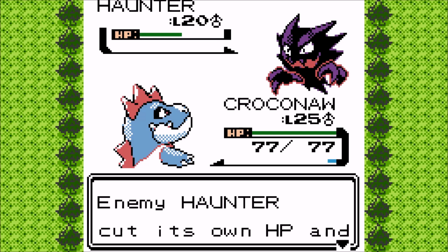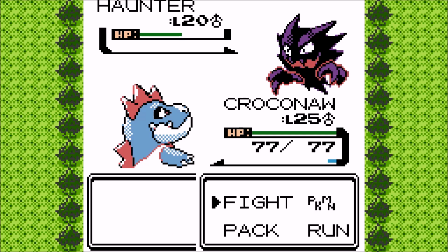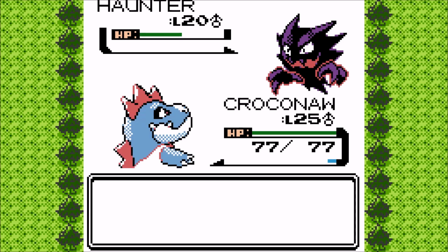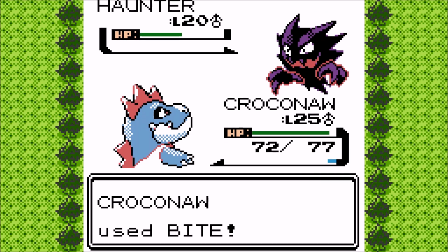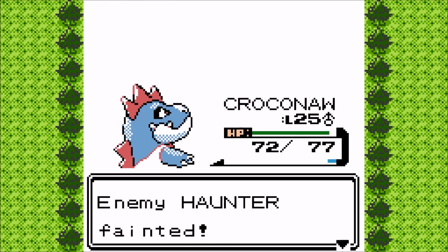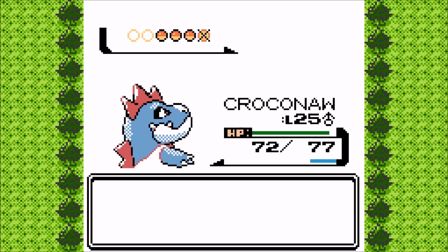It is going to slash its HP in half and place a Curse on Croconaw, which is basically a really devastating type of poison, except it doesn't do damage outside of battle because it wears off whenever you switch. It's going to do, I want to say, right around a quarter of our health every turn, which is really scary, although I think since we scored a knockout on this turn, I'm not sure if it's going to do anything. No, it's not, which is really, really lucky.